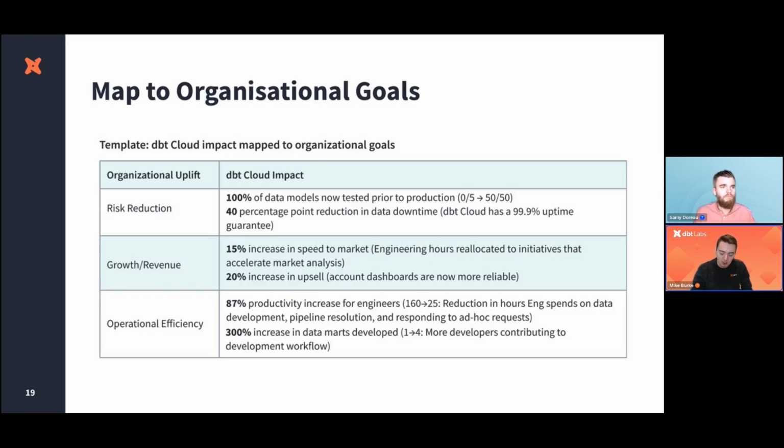Within that tabulation, I like to break it down in 2. Make sure you're mapping to organizational goals. Going back to step 1, make sure you're mapping what you're recording to those organizational goals. So risk reduction, 100% of data models now tested prior to production. 40 percentage point reduction in data downtime. So you're actually increasing your data SLA. Growth revenue, 15% increase in speed to market, 20% increase in upsells based off that 15% increase. I won't go through all these. You get the idea.